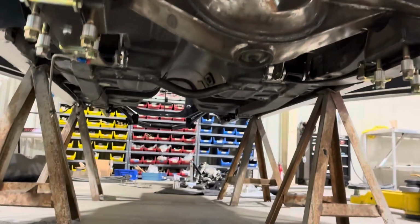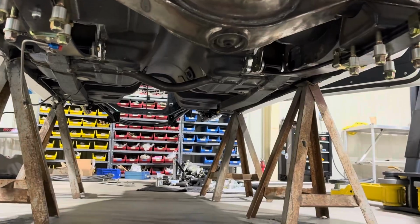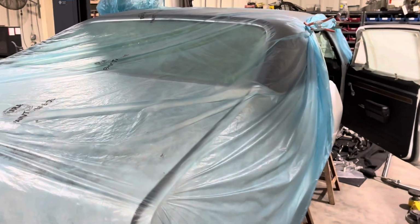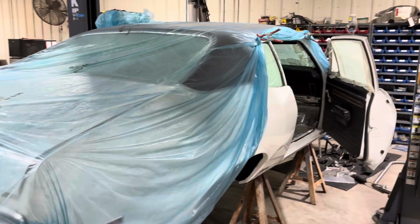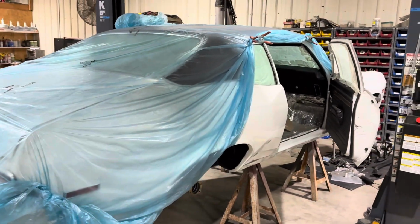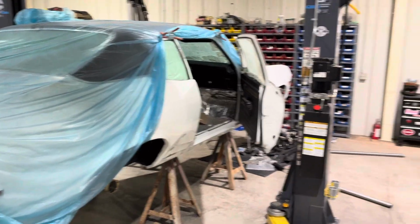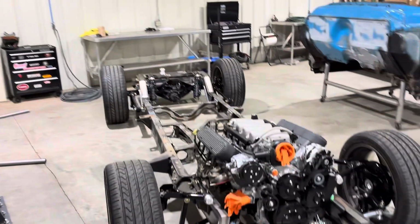And you can see under here we've got our crossbar there in the floor. But hopefully this week we'll really get a big jump on this car. Our plan is to have a lot of the cage work done and really keep pushing on this thing.